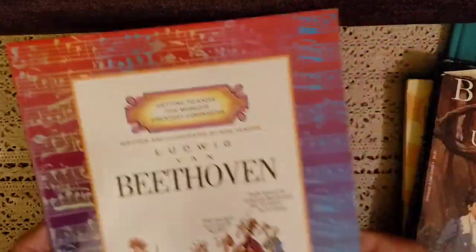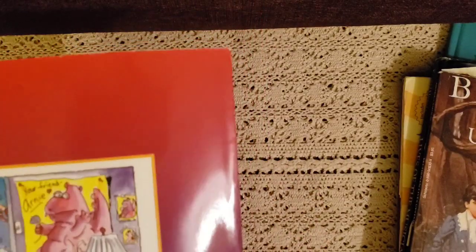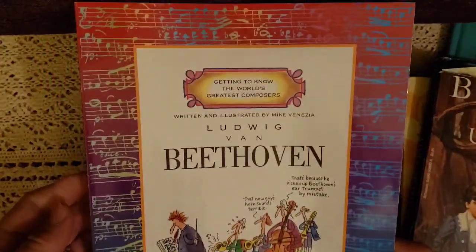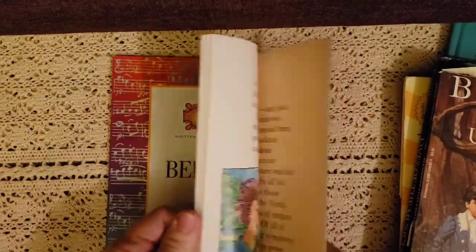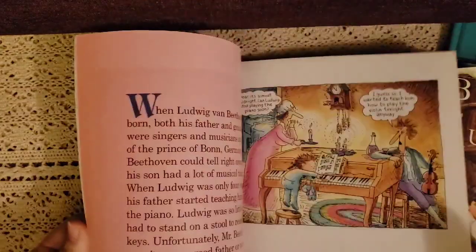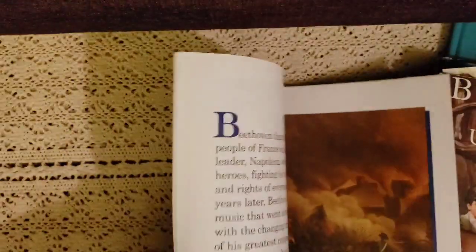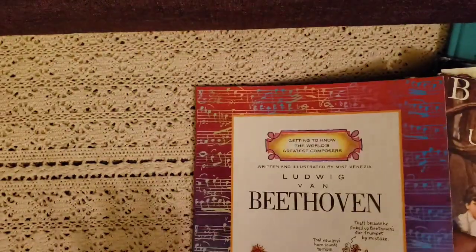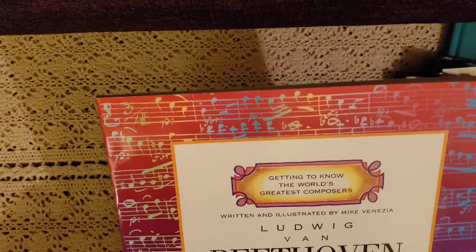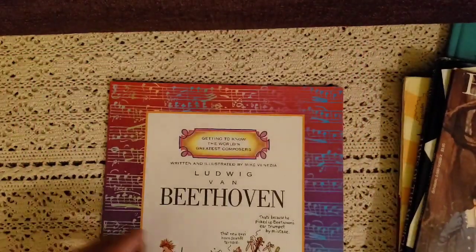Some of the books I picked up, and these I got at the thrift store. So these were $2.99, and I got them for half off. So this is Beethoven. And it just goes through, it gives you some interesting, fun facts. It's got some cartoony looking pictures, but the facts, and then it does have some beautiful paintings in here. But it gives you such wonderful information, getting to know the world's greatest composers. So that is one we got.